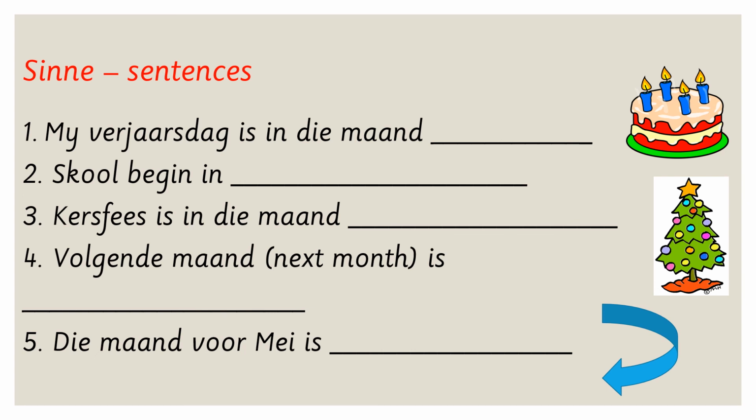The next one says, "Skool begin in ___." Now that sounds very similar to English and looks very similar to English, so you should be able to figure that out. Skool is school. So what month does school begin? The beginning of the year, which is the first month we start school. Okay, and then we've got Kersfees. "Kersfees is in ___, my favorite time of year." Again, look at the picture at the end of the sentence to give you a hint. Beautiful Christmas tree. So Kersfees is Christmas. What month is Christmas in?